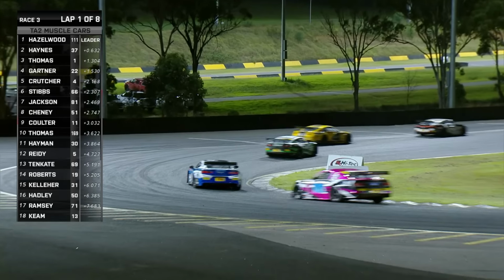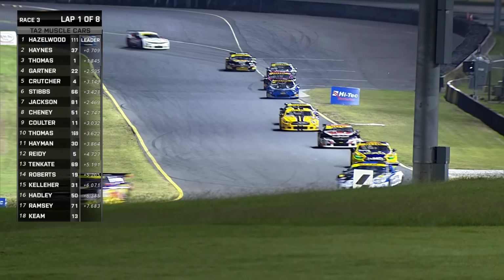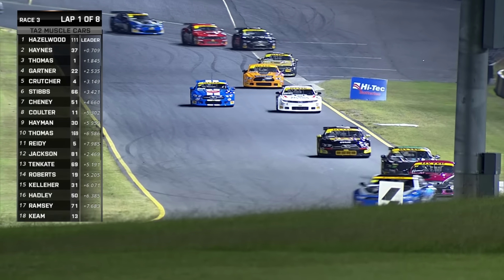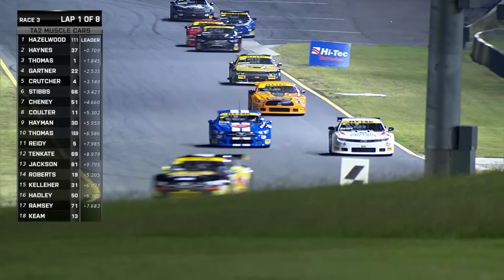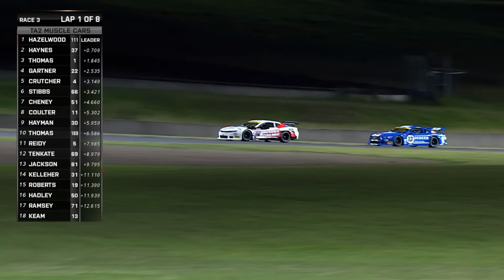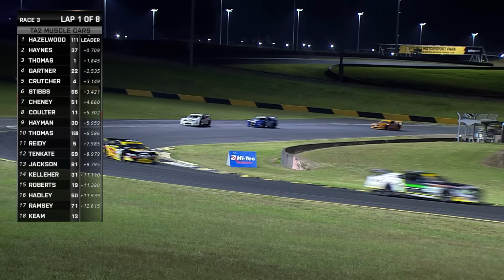Oh, wow. Really good run there with Stibbs coming after Crutchy. Then back to Cheney, then Coulter. Then Heyman. Heyman's had a heck of a run. Wow. Heyman is up to 9th, if we read that correctly.